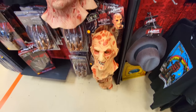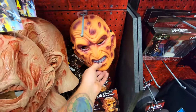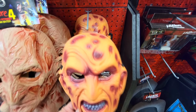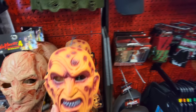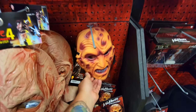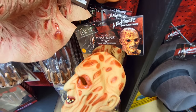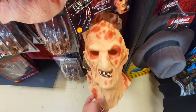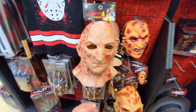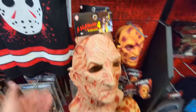Now we got the Freddy masks here as well. And okay, we'll just start with this one right here. This is like the basic one, and this is just plastic and you strap it onto your face. That's just the bottom of the line mask basically. And you have this one here, it's called the Deluxe Freddy Krueger Latex Mask. It's an okay mask, but I've said this 100 times before. This one, in my opinion, looks the best out of all the Freddy masks I've ever seen.